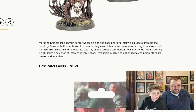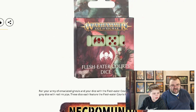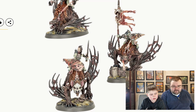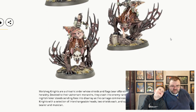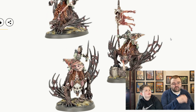You know, we've got some dice as well. You could get some Flesh Eater Court dice. I quite like these. I quite like the Flesh Eaters, but I probably won't be painting them. They're okay. I'm sure there are lots of people who are very into them. If I was going to go a little bit more down this road, I'd probably go for some Ghosty Boys rather than these guys, but you know, here we are. But yeah, they're alright.